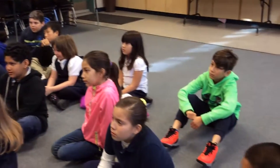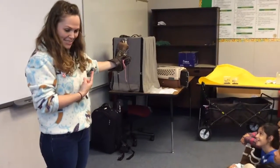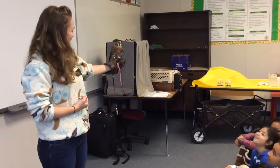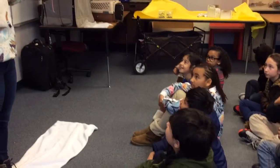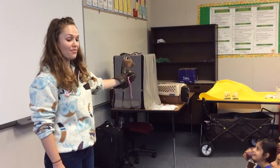Falcons are the ones that dive in the air and then can punch their prey, and he's one of those birds. Did you know that they can come this small? Why does he have a really small beak? Well, even though he has a small beak, it's still very powerful.